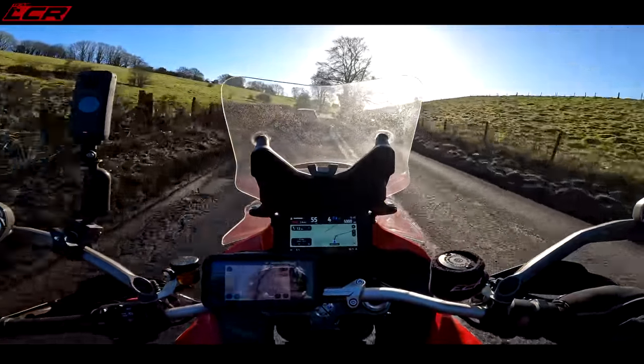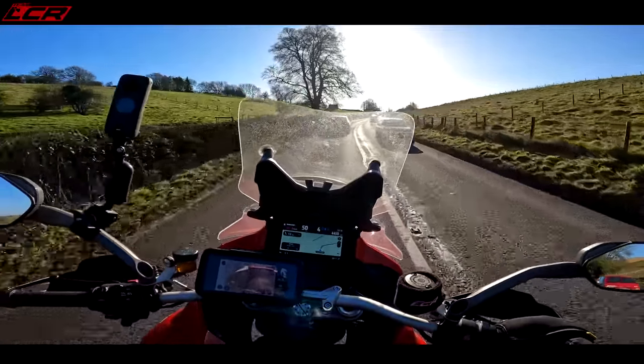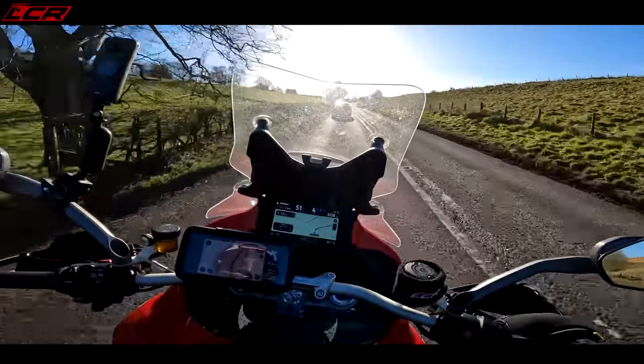I think it is the ultimate bike on stilts. It's the ultimate performance adventure bike.